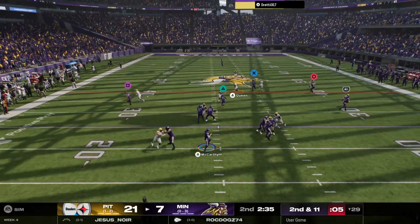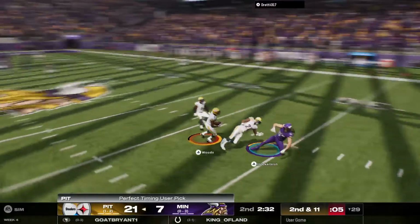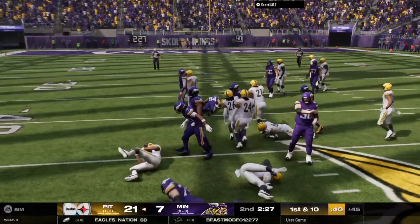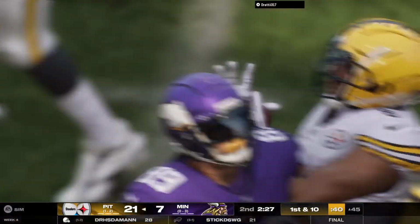Here's 2nd and 11. Launches one deep downfield. Oh, this is getting ugly early. Intercepted again. And the Steelers are going to have it after his 2nd interception of the season.